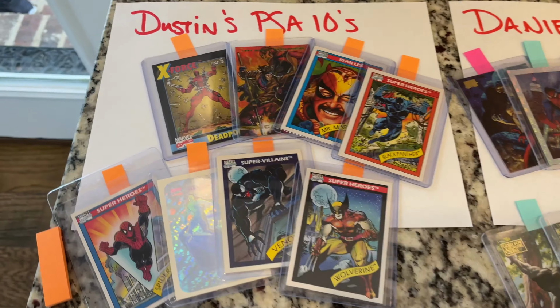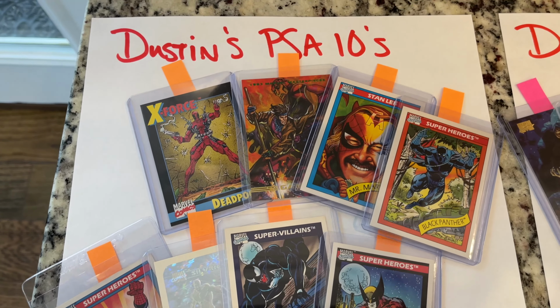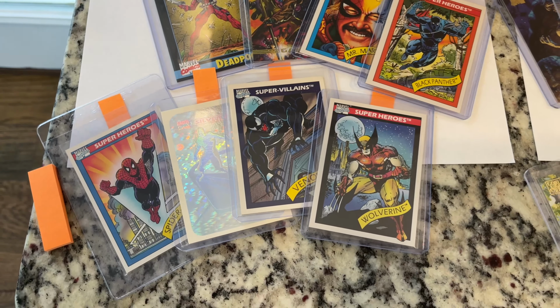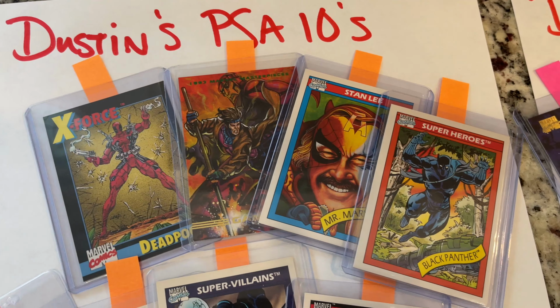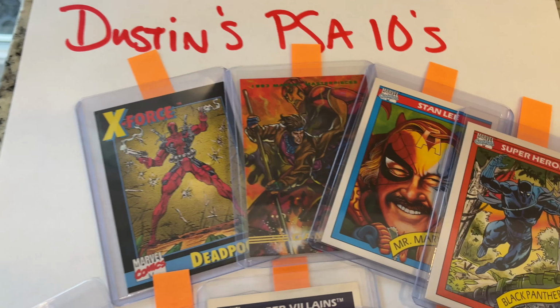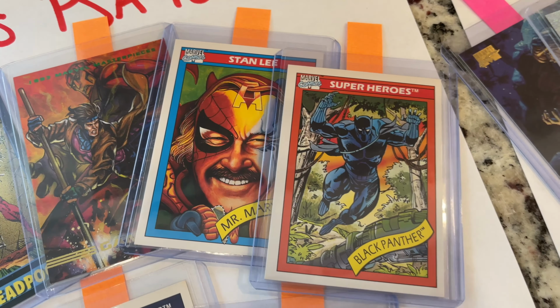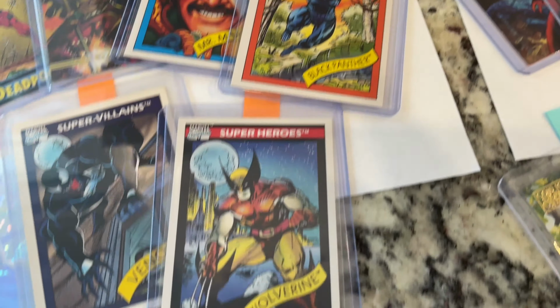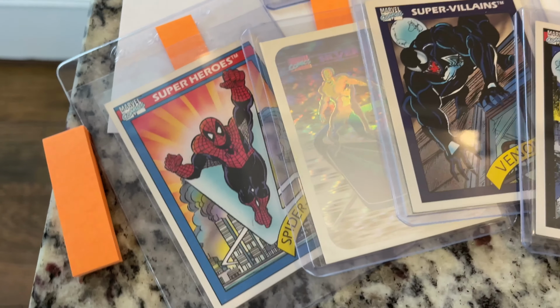All right, guys, these are my brother's PSA, we're calling them PSA 10 selections, cards that, you know, he either believes has a chance of being a PSA 10 or that he just wants to submit. So we've got the rookie Deadpool. He's a Gambit fan, so we've got that 93 Marvel Masterpiece. Of course, we've got Mr. Marvel Stan Lee, Black Panther, Wolverine, Venom, Hologram, Silver Surfer, and Cosmic Spider-Man.